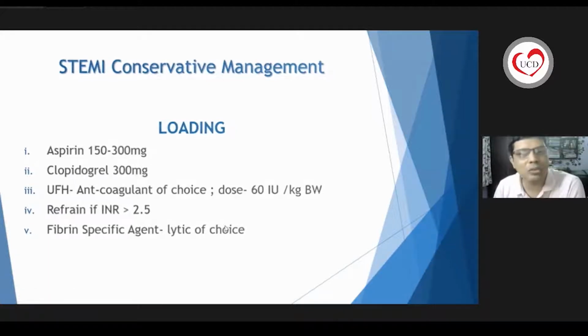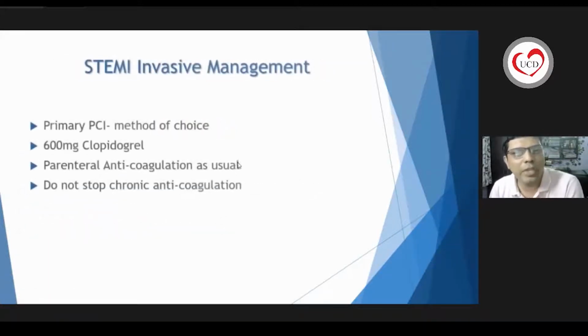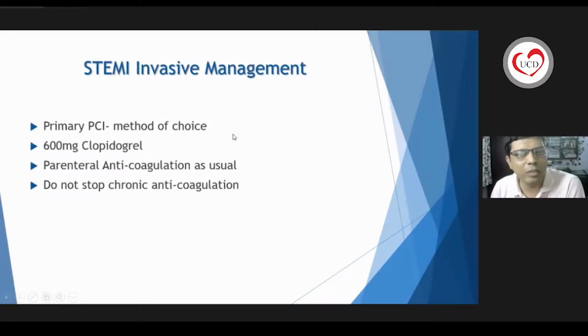Having said that, it is so important to realize that more so in patients having a background of an oral anticoagulant, we would all want to triage patients to primary PCI regardless of the time delay. More so here, because we know that oral anticoagulation is a contraindication to fibrinolytic therapy, but guideline is something, and the practical scenario is completely different.